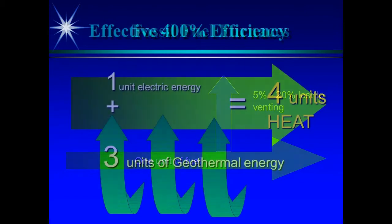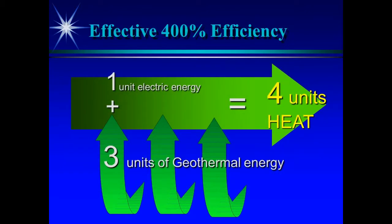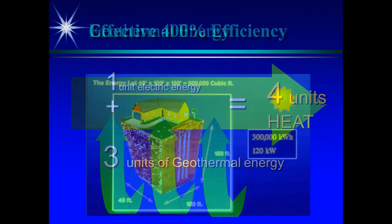But when we're using the sun's energy and simply moving that, we have no combustion, we have no pollution, we have no carbon monoxide. So that's how we can get these efficiencies that are 5 to 6 to 7 times more efficient than a fossil fuel furnace.